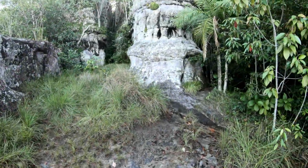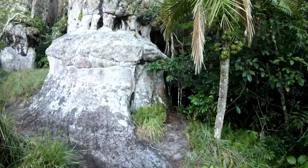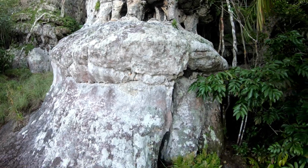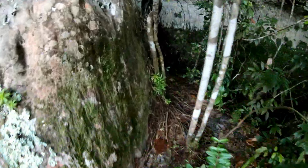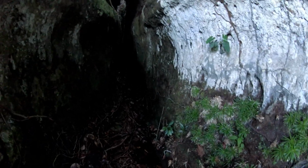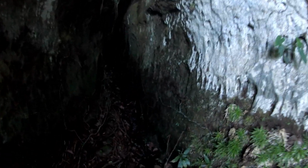Well, I already found the main rock that I came to see, so I'll save that for a bit. That's very, very cool. Let's see how far we can go in here. Oh yeah, it's very similar to Los Tuneles. Well, let's keep going. That's a dead end there, I think.